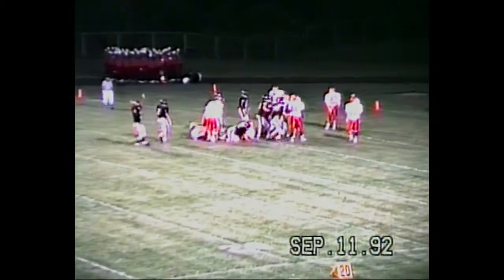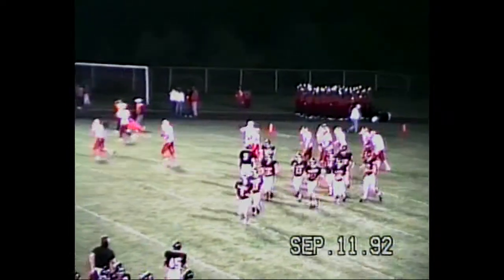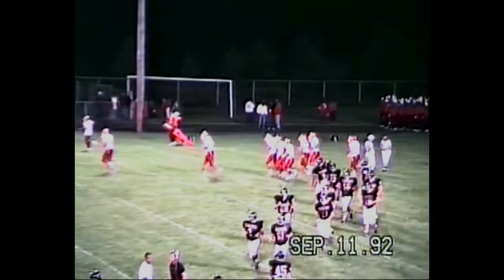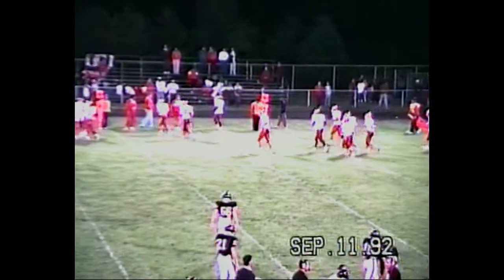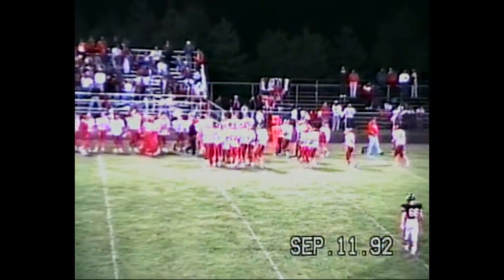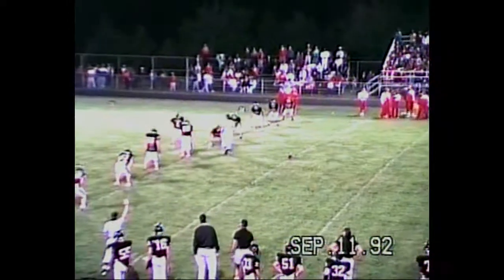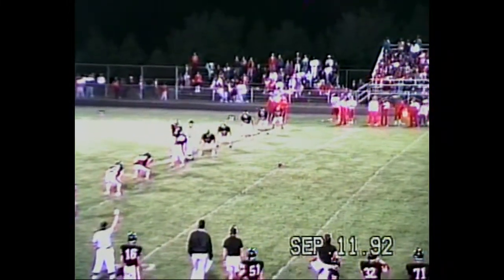Attempting the extra point will be John Moats. The long snapper is Keaton. The holder is Wright. The snap is good. The hold is good. The kick is up, and it is good. And the Circleville Tigers, only 14 seconds into the second half, tack a score up on the board and cut the deficit to 21-7. Takes a long look. Moats eyes the pigskin.